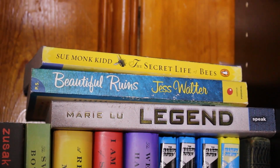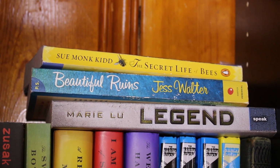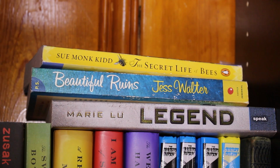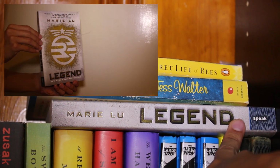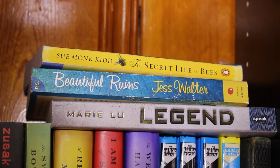Actually, it'd be a really good time to read now because it takes place in a small village in Italy, and it looks incredible. And the book cover is really nice too. And then next underneath that we have Marie Lu's Legend. No, just joking. Legend by Marie Lu. I actually have read that and it's really good.